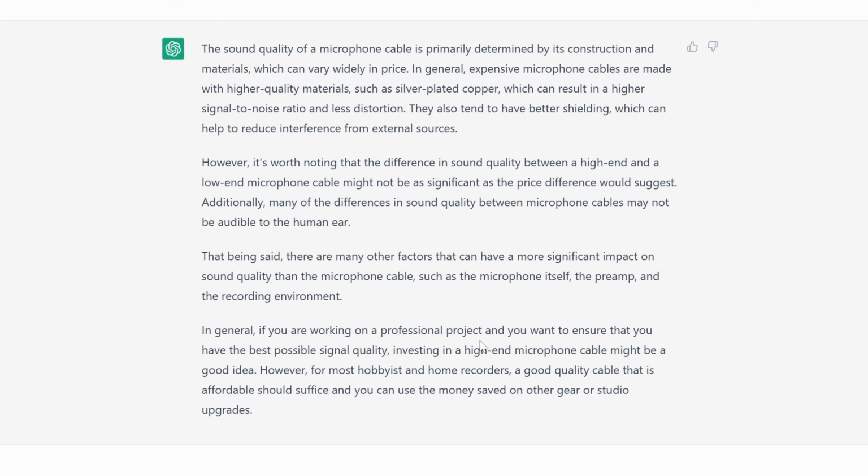In general, if you are working on a professional project and you want to ensure that you have the best possible signal quality, investing in high-end microphone cable might be a good idea.